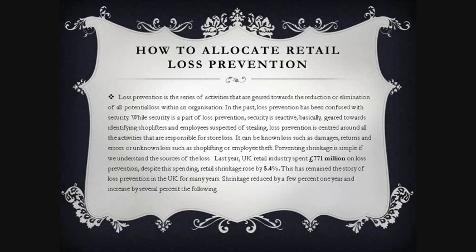Last year, the UK retail industry spent £771 million on loss prevention. Despite this spending, retail shrinkage rose by 5.4%. This has remained the story of loss prevention in the UK for many years. Shrinkage reduced by a few percent one year and increased by several percent the following.